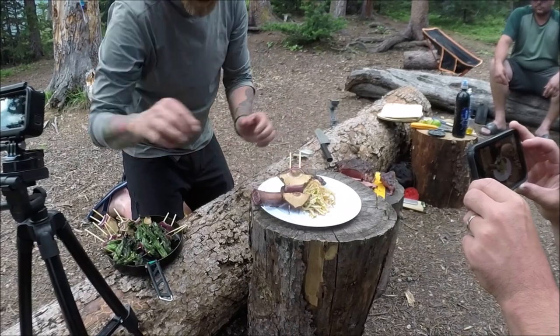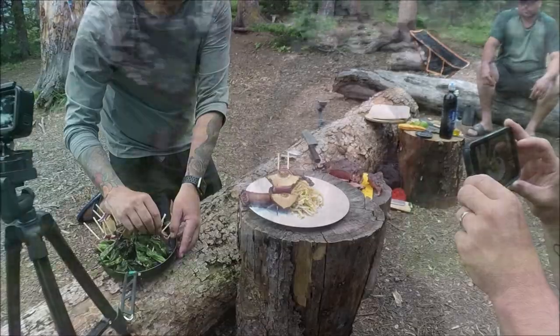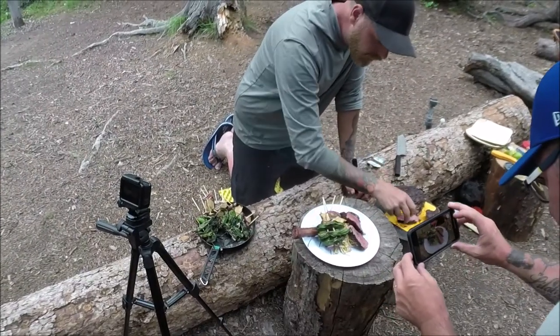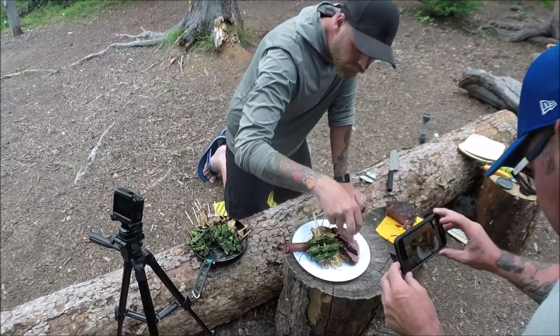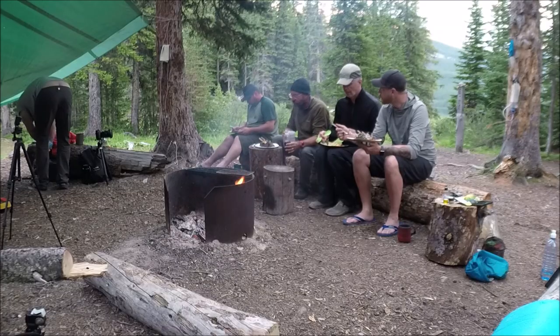Skewer two on there. Marty, you cannot eat these skewers. You can try. The reason Evan said that is because I'm the guy who eats everything that's on my plate. Keep some for the other guys, man. Take one piece off of there. Right? Wow.